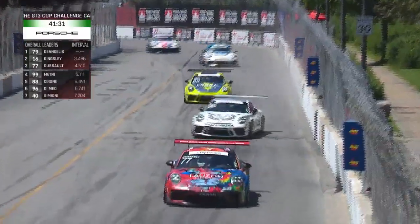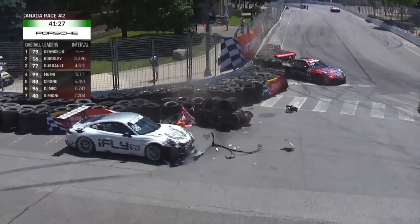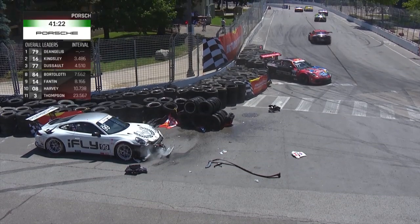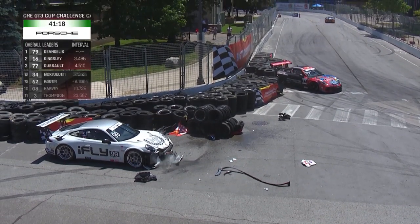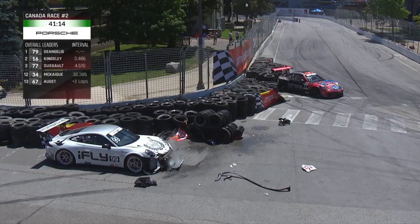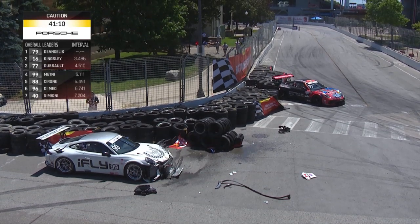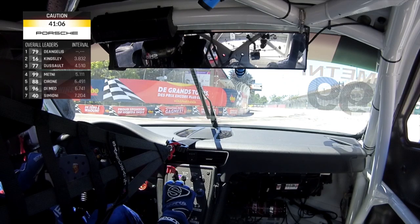Yeah, and there's contact. Alan Bentley into the wall. And into the back of the 77 goes the 99 of Bentley. Big impact for 2 drivers, Patrick Dussault and Alan Bentley, both into the tire wall. And that's the exact same location we had an issue before with Parker Thompson and Sean McKay. Now a full course caution will fly here as we near the 40-minute mark.